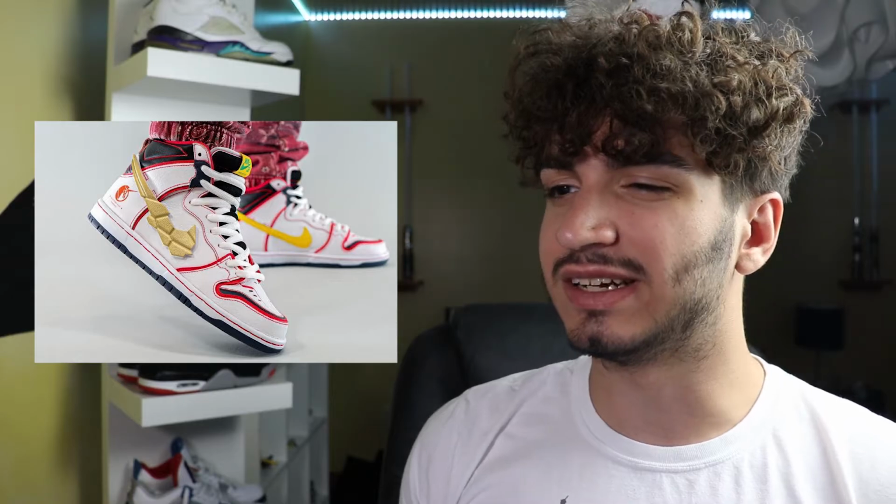The sneaker is going to release on September 27th with the retail price of $110. It's going to sell out, and the resale is actually pretty crazy. The resale is probably going to be around $350, $370-ish.